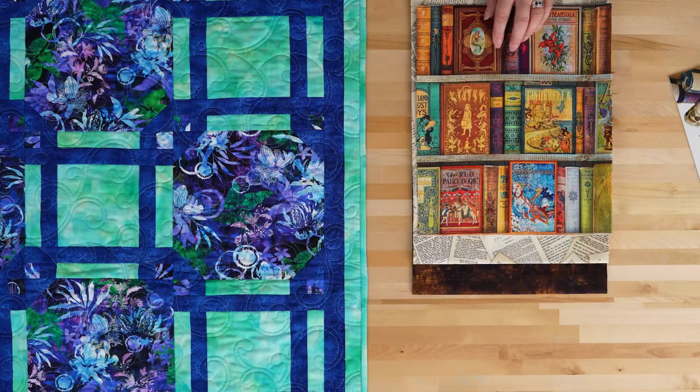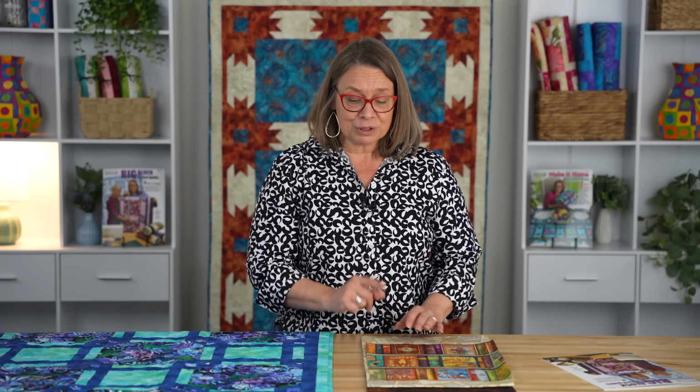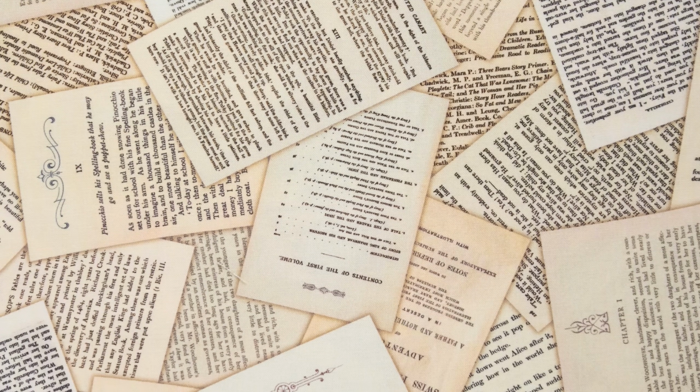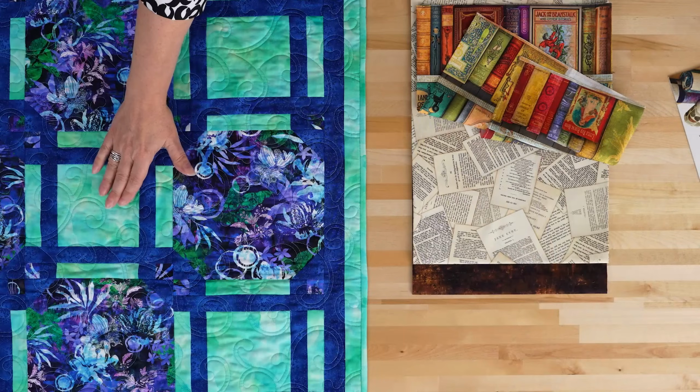This is going to be your focus fabric, and it's going to go in this large area here. It's a big enough block that it's really going to be able to showcase a lot of these books so that you can see the titles, see the beautiful art, and that it's like a bookshelf. So for our number 2, I found this fabric that has pages from inside books, which I thought was perfect. Now this is going to go in the alternate block here.